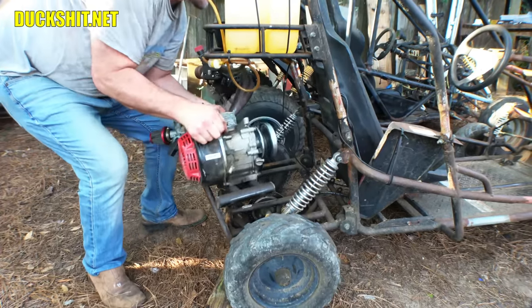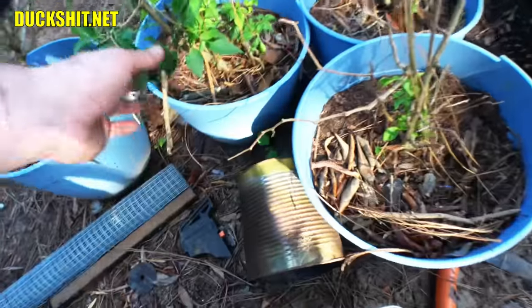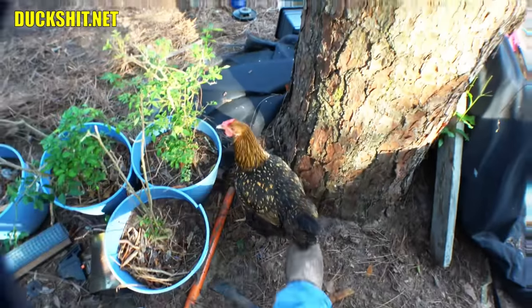Theoretically. There it is. Stop eating my pepper plant. Get out of there, Cheeky. That's not yours. I'm starting to get peppers again here, and you're eating my pepper plant. Hey, stop. Get out of there!